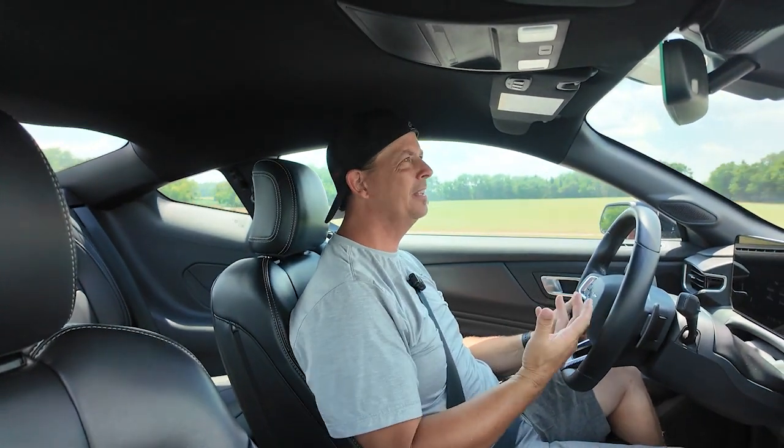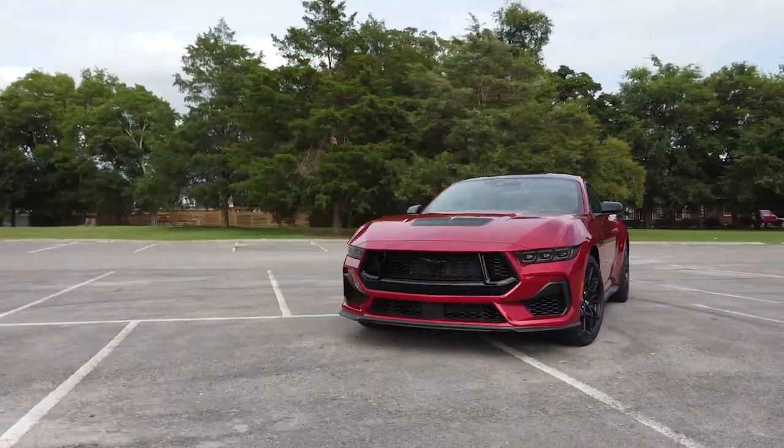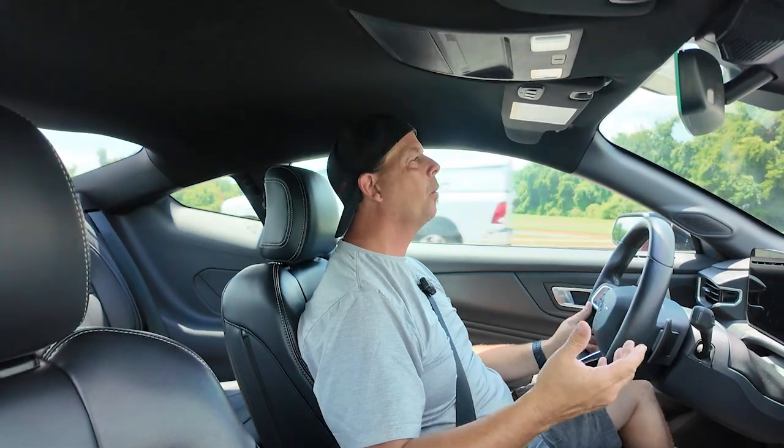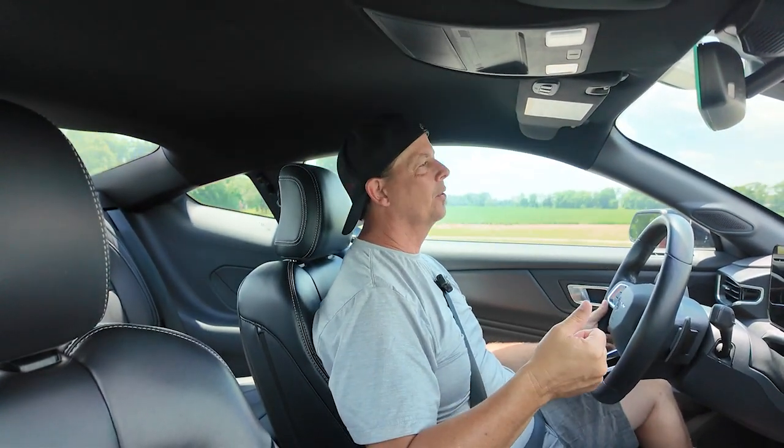Now, I think it was $57,015. So what did we get for that? We got the GT Premium with the Nite Pony package, and it had the performance pack on it. So 486 horsepower in this car. I can't believe how fast this car is. I really can't.